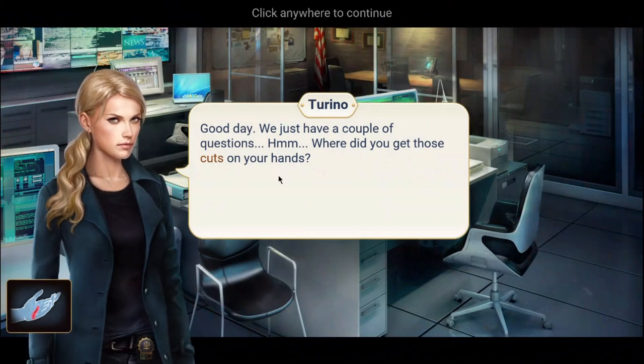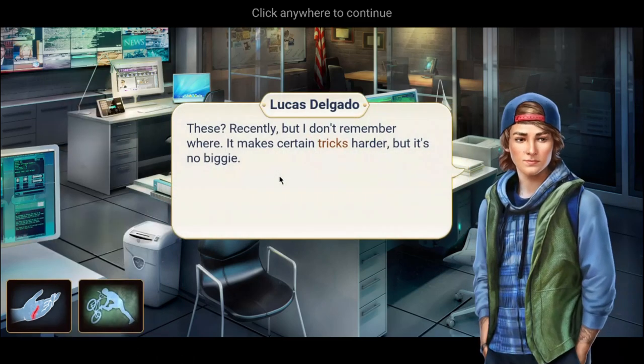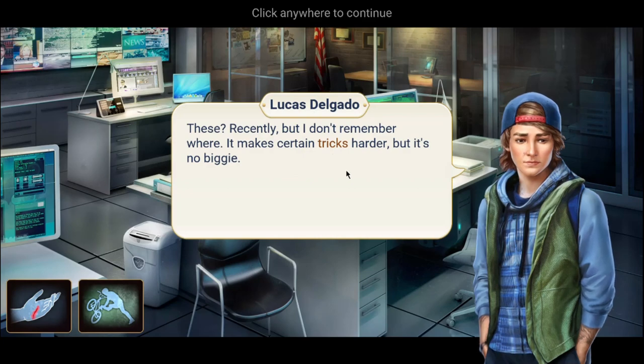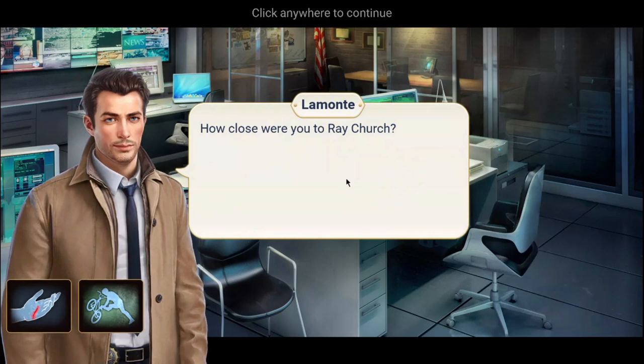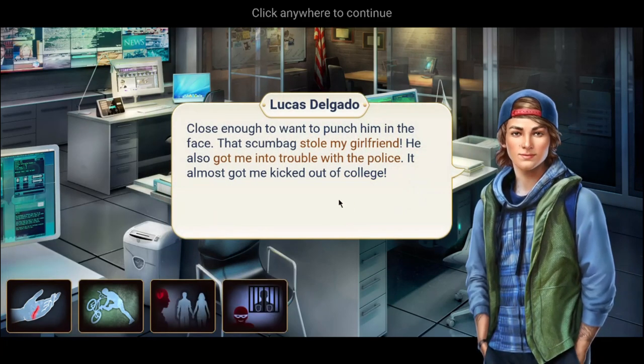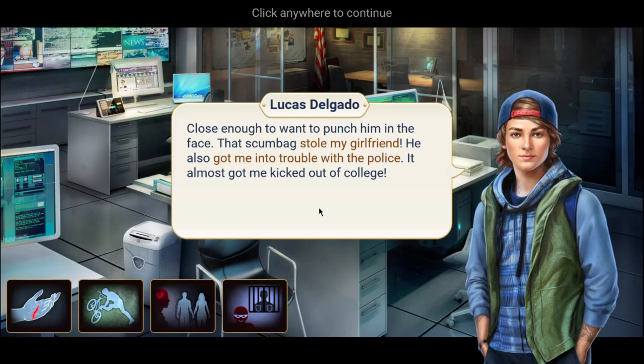Just a couple questions. Where did you get those cuts on your hands? Why does everybody have cuts on their hands? What is happening? I got these recently, but I don't remember where. It makes certain tricks harder, but it's no biggie. How close were you to Ray Church? Close enough to want to punch him in the face. A scumbag stole my girlfriend. He also got me in trouble with the police. He almost got me kicked out of college.